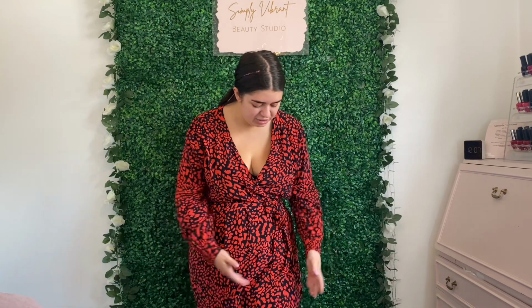Like, I love the idea of a wrap dress being able to just open this out, close it as much as I like. It is actually quite full coverage on the leg, as in the wrap doesn't open, so it's not like a slit or anything. It is just above my knee, which is, as you guys know, I'm not really a tight short dress person, but I don't mind a flummy shorter dress. I know that makes sense, I can't speak.